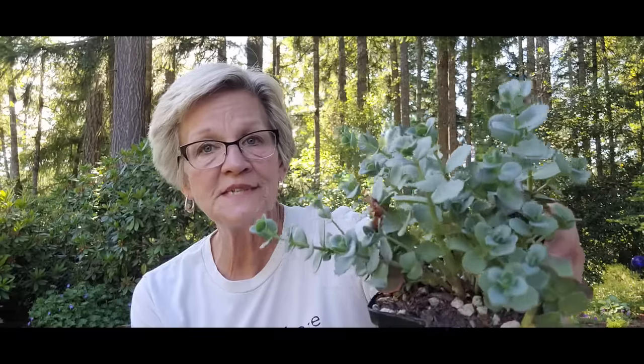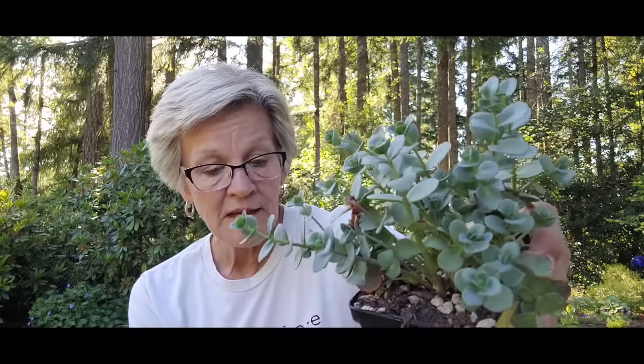And this next one, which is all green at the moment, is called Lime Zinger. And the neat thing about this is once it gets more sun, it will also start to get some deep pink margins on it, as well as blooms. This one also blooms. It's considered an evergreen, so it's not going to melt away during the wintertime when it starts to get really cold. This is another one that only gets maybe 6 to 18 inches high.